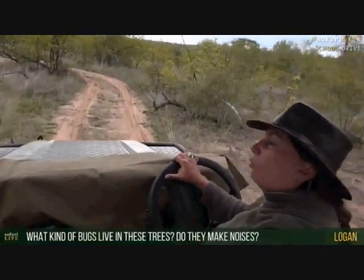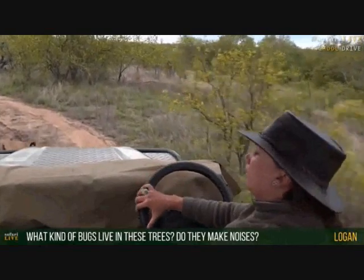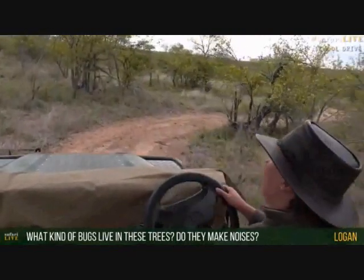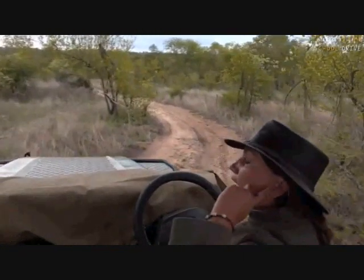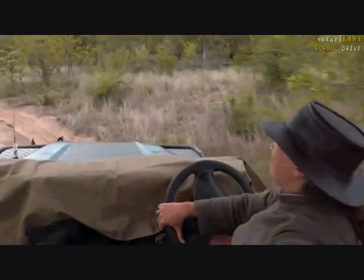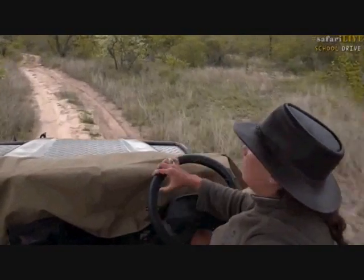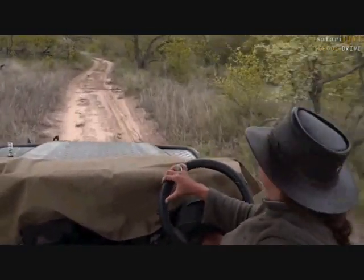Logan, are you curious about what kind of birds live in our trees and do they make any noises? Are you asking about insects that live in our trees and do they make any noises? Sorry, Logan, I've got Kirst, who's in our control room, who talks in my ear. And sometimes, just sometimes, because I'm an old lady, I mishear her. So Logan, we do have insects that live in trees, and some of them do make noises. We have cicadas and crickets that will make noises.